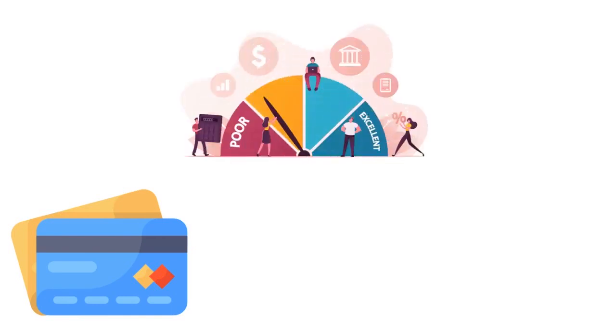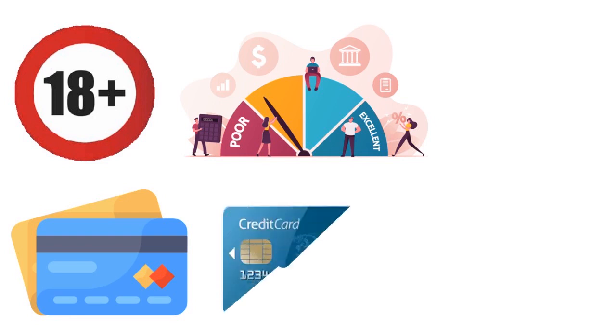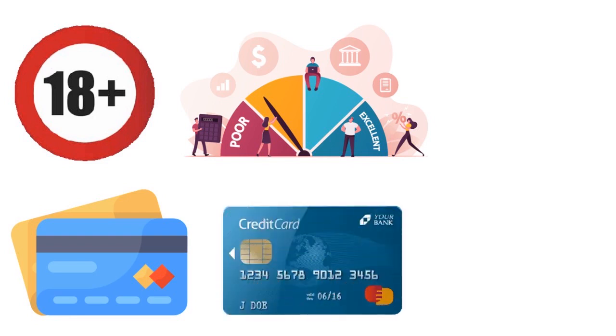Now, sometimes when we talk about credit card hacks to increase credit score, some people are asking when you should start building credit with a credit card. We live in a society where you've got to have a credit card, right? When you're 18 years of age, you've got to have a credit card, or even before you turn 18, your parents should have put you as an authorized user on their credit cards, right? A credit card is really the easiest way to start establishing credit.